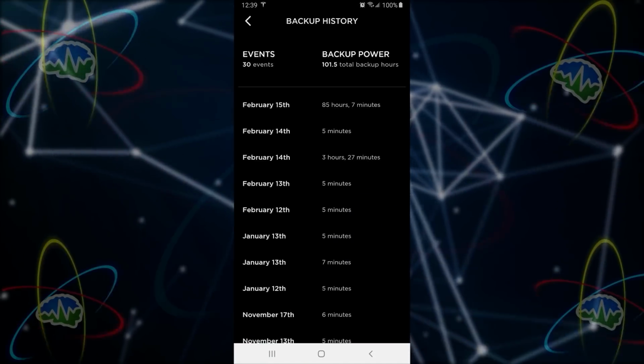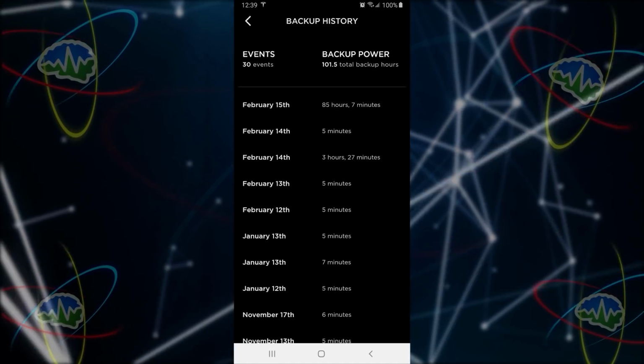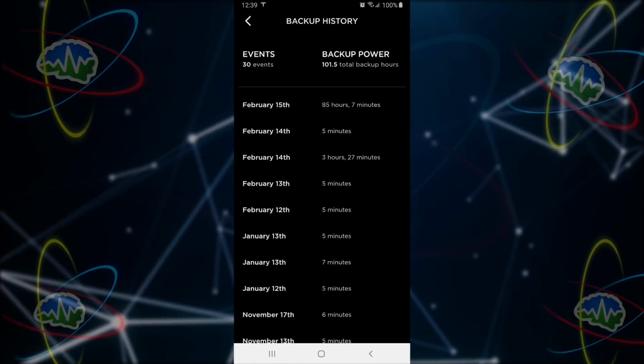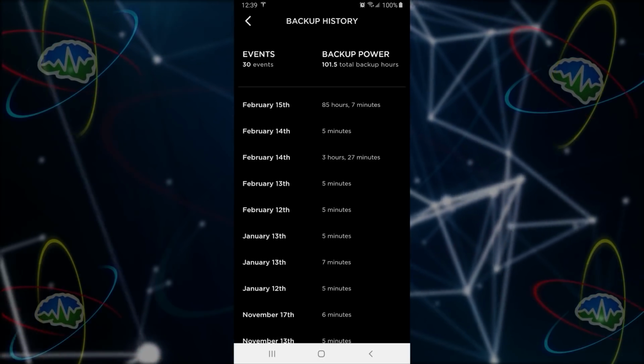And then David's batteries came in clutch up in Portland, Oregon during some recent power outages. Take a look at this. Wait, I'm sorry. February 15th, 85 hours of backup? It's a long day. I think it starts February 15th and it goes from there. 85 hours of continuous backup on his Powerwalls.